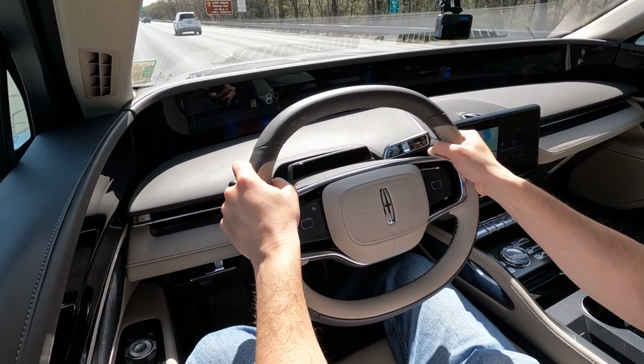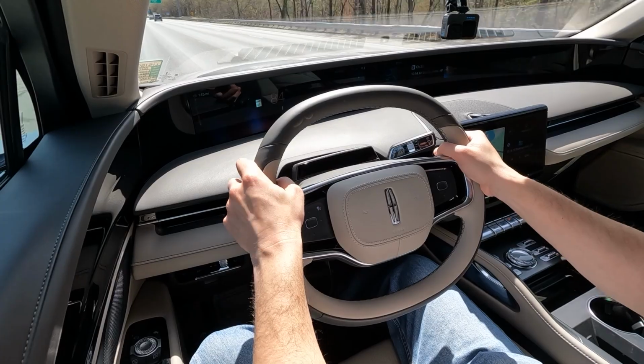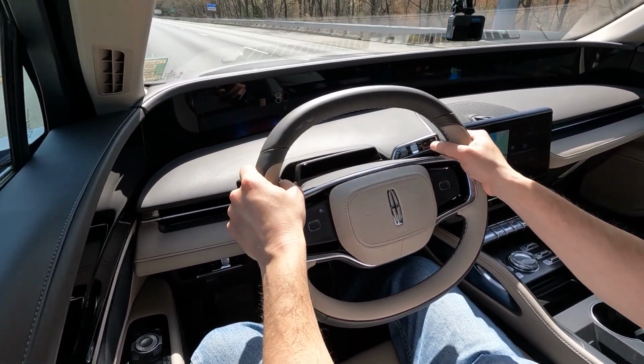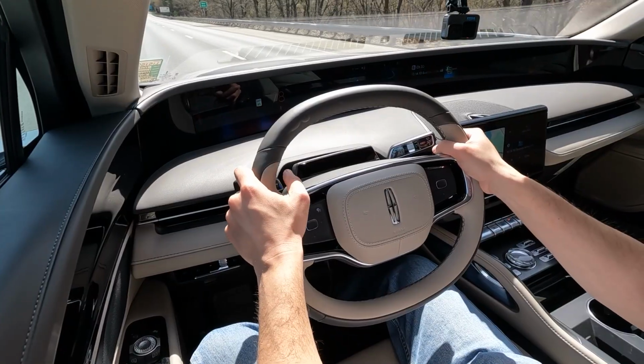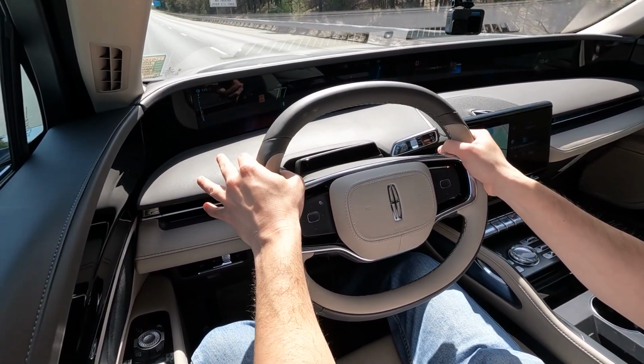And I can pass slower drivers with ease. Now again, not going to be sports tuned. It's not going to feel like a BMW X3 or an Alfa Romeo Stelvio, but still though, for those of you who do go on those longer commutes, you're on the highway, you're going to have no issues passing slower drivers or merging onto the highway very safely.